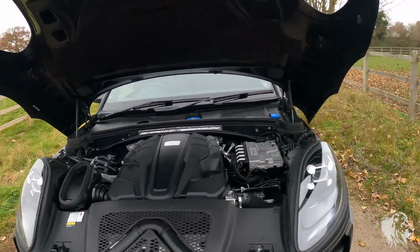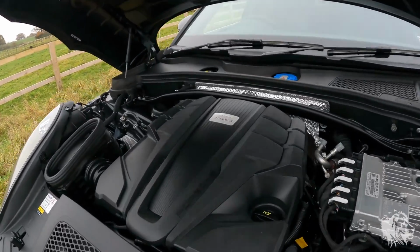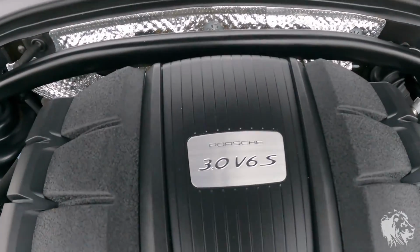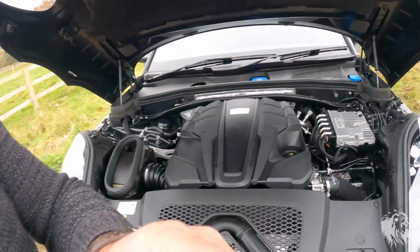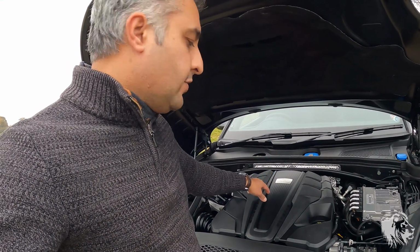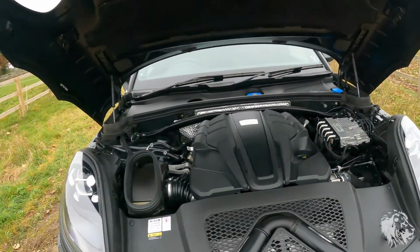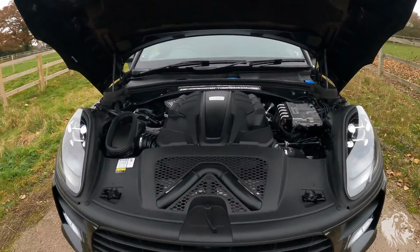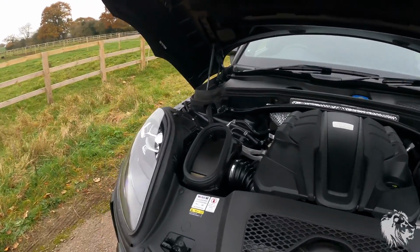So that whole front section opens up with that clamshell there. You can see it's absolutely immaculate under here. 3-litre V6, turbocharged, and this was the first 3-litre turbo that Porsche used with the turbo in the middle of the V. So this is extremely efficient, warms up extremely quickly, and yeah, just works fantastically. It's a great engine, great power unit for this car.